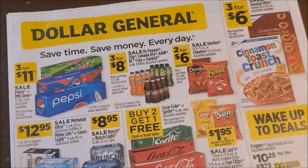You can get the Dr. Pepper, 7-Up, Canada Dry, A&W, RC Cola, or Sun-Kissed 6-pack bottles on sale, 3 for $8. Or they also have advertised here the Coke or Sprite 12 packs, buy 2, get 1 free.